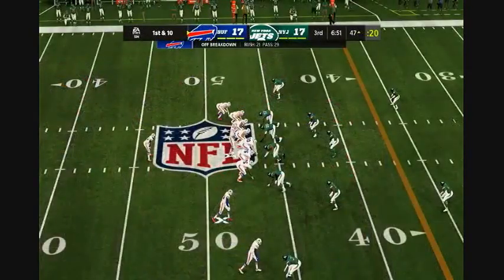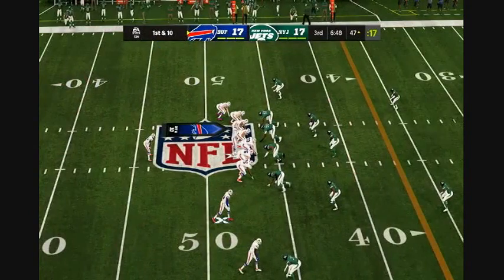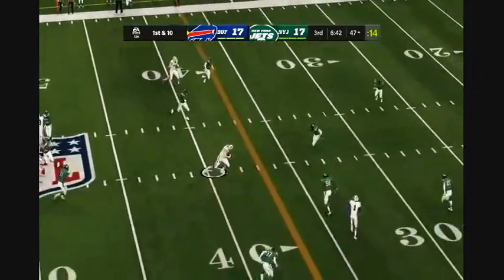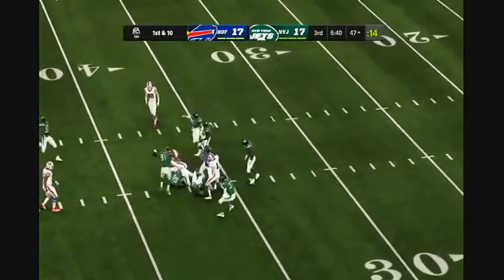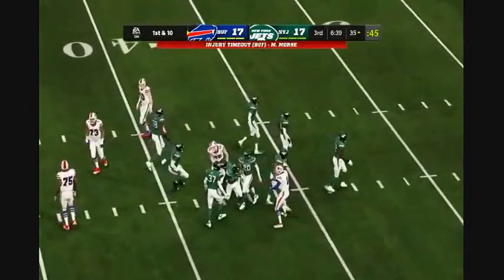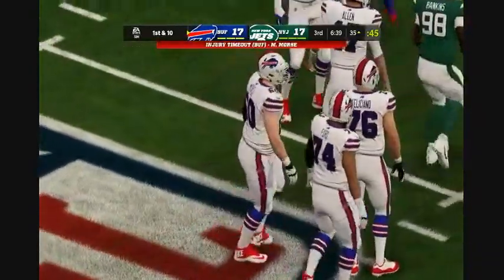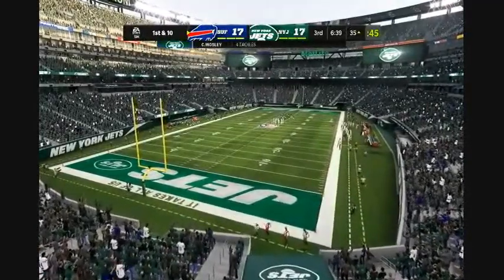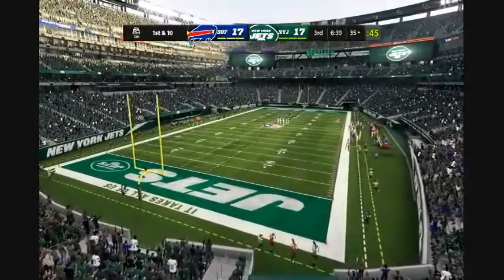So in Jet territory now. Here's first and 10 at the 47. Throwing now is Allen. And he's got his favorite target yet again. It's complete. And he's got this down to the 35. Now after the completion, we're going to get a timeout, an injured player. While the trainers take a look, we'll step aside.